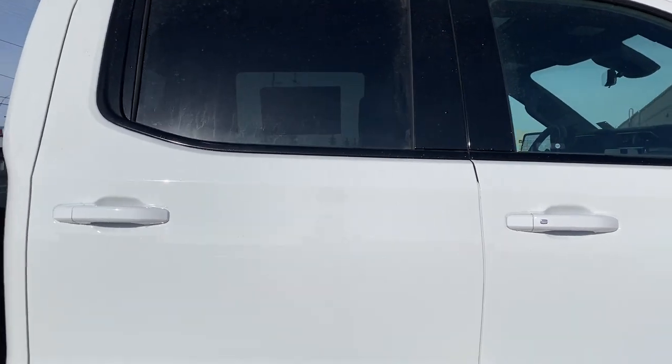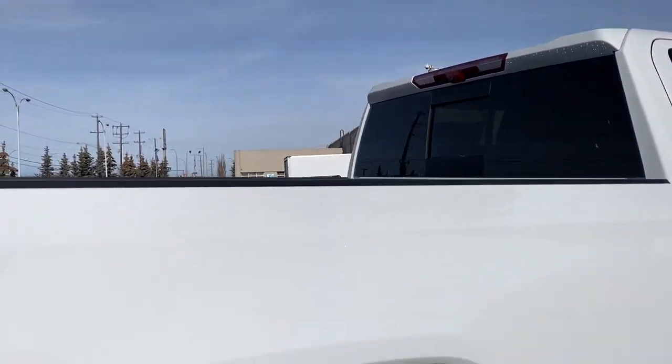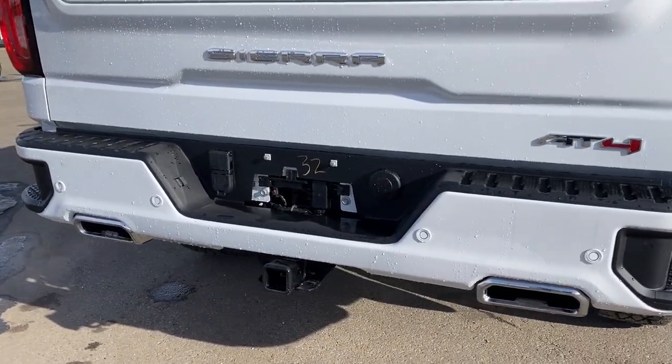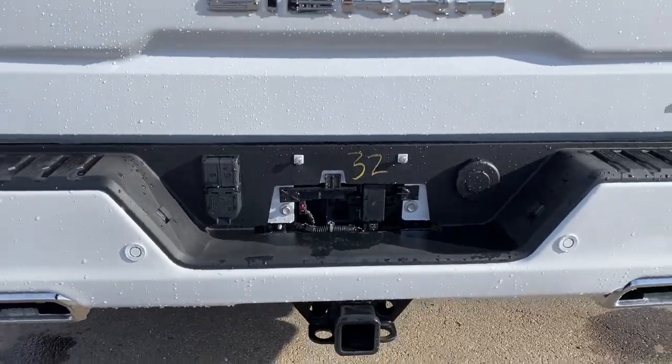Remote start, keyless entry, keyless start, the rear window slider, and making our way here toward the very back, you'll notice the CornerStep bumper. Those corner steps can be found on either side of the bumper for quick and easy access to the box of the truck.